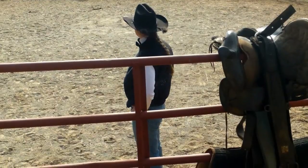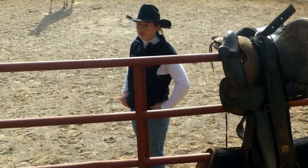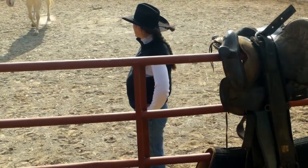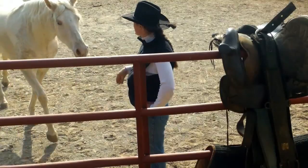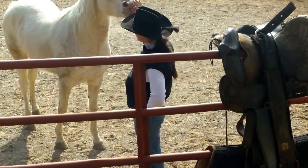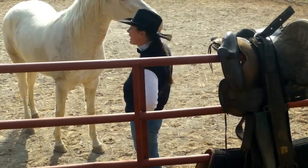She's had handling since she was hand raised. She's not really had any training. My first inclination is that she is a horse that likes to move her feet when she gets worried, but she is friendly, as you see. She's calm, but I can also tell that she's pushy, so I'm going to have to kind of balance that out.